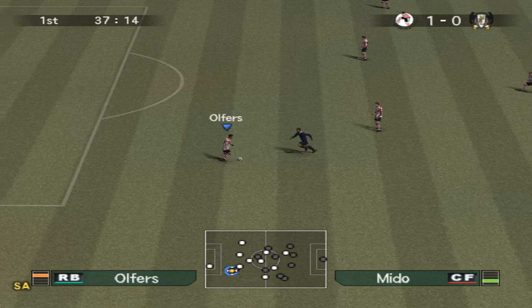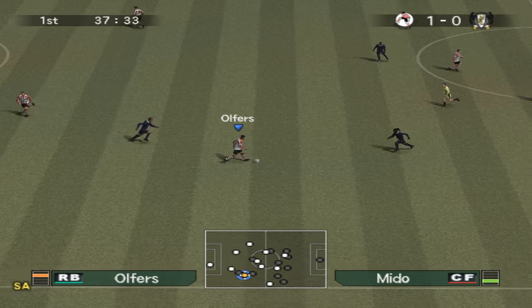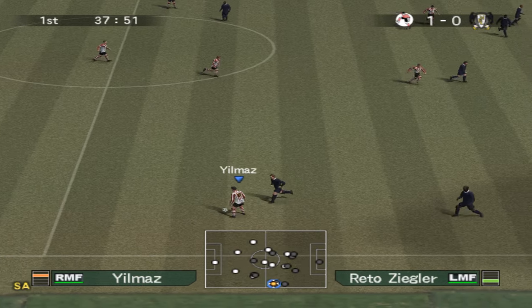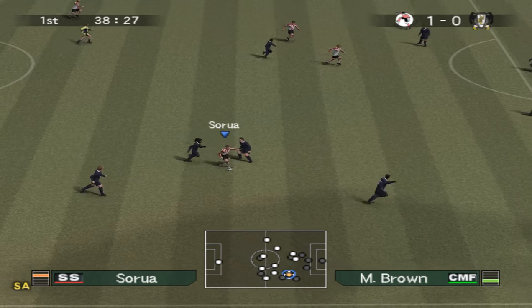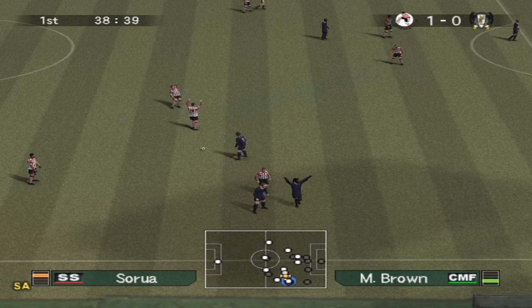Good move to take it on the volley. Many players might try and bring it down. They'll be disappointed he didn't score. The tight defence has managed to contain the attack. The referee stops play here.